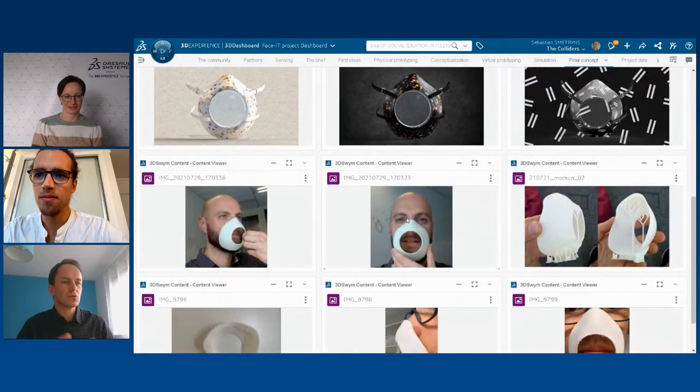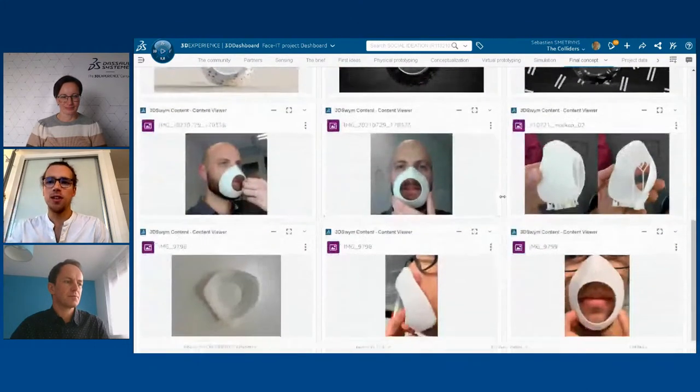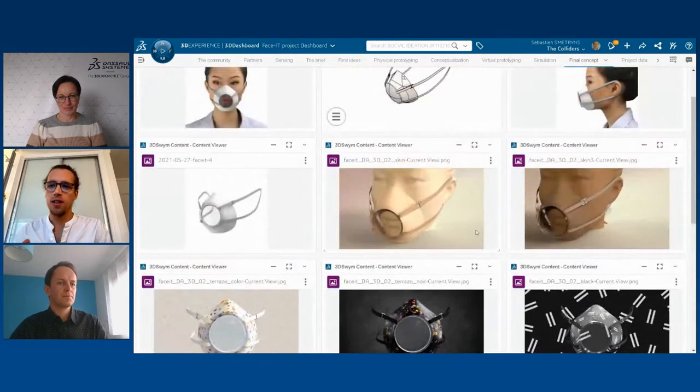You asked what the different prototypes were at this time. For the final concept, we tested and retested through physical, 3D printed prototypes the global volume of the shell and the size of the window. Thomas, maybe you want to speak about this final concept. I mean, it's the last stage of this iteration, and it was answering most of the brief, most of the constraints that we put in our brief.